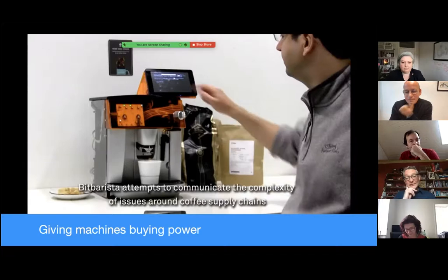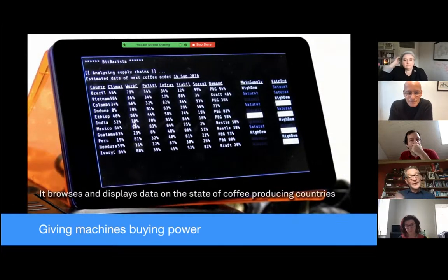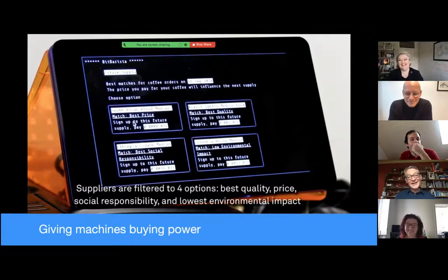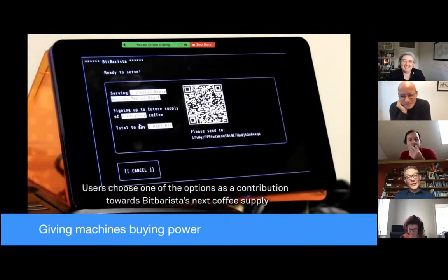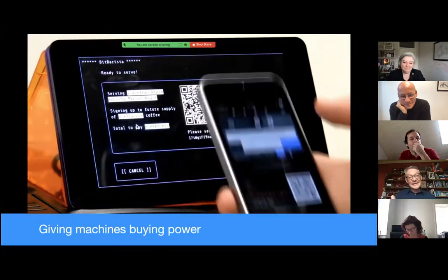This is Rory who developed it. So he's going to make a choice now about the type of beans he'd like to vote for the machine to buy. Now, he's a scumbag, so he's unfortunately going to choose the best price. I tried to encourage him to choose the low environmental impact or the best social responsibility, but it always fails and he goes for the best price.